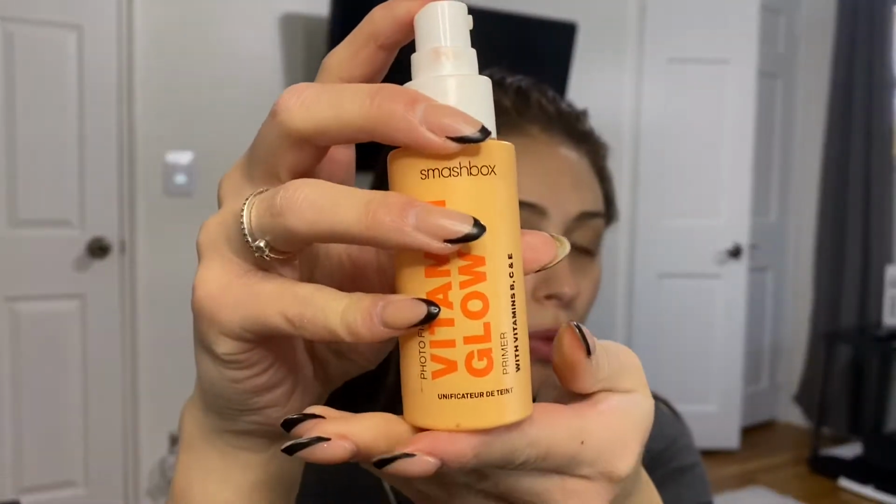For this next step, I don't always do this, but I'm going in with a primer. This is from Smashbox, and this is their Glow Primer. Recently, I haven't been really wearing primers. If I prep my skin very well, I feel like I don't actually need a primer. But for today, I did put a tiny bit on and just patted it into the skin.